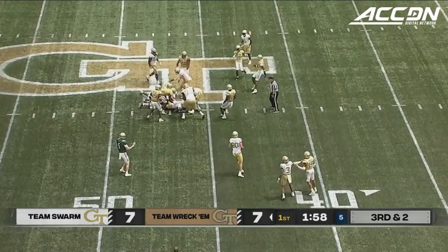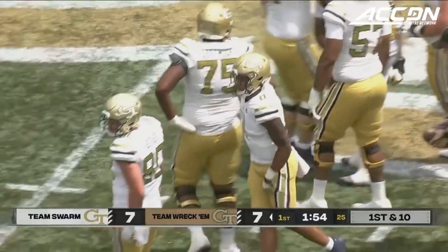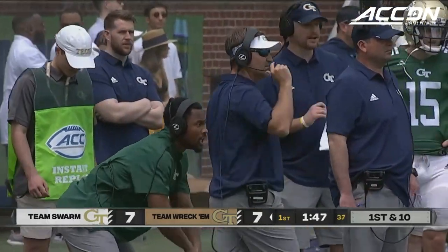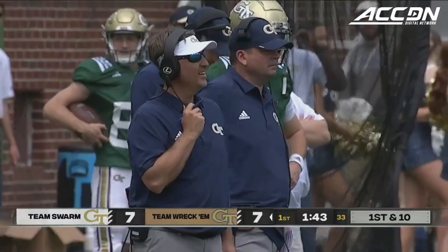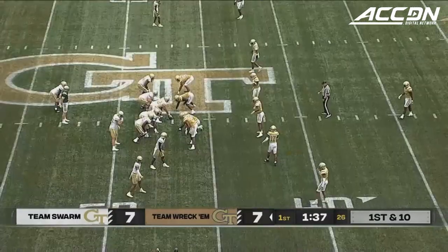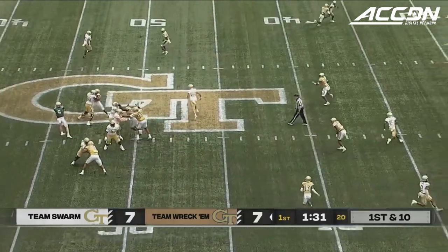Saw a lot of runs early in Pyron's first drive. Going to get down the field and into team swarm territory. Daquan Douse made the tackle there. Another guy on the interior again who we're watching for the D-line of Georgia Tech. About 90 seconds to go in this opening quarter.